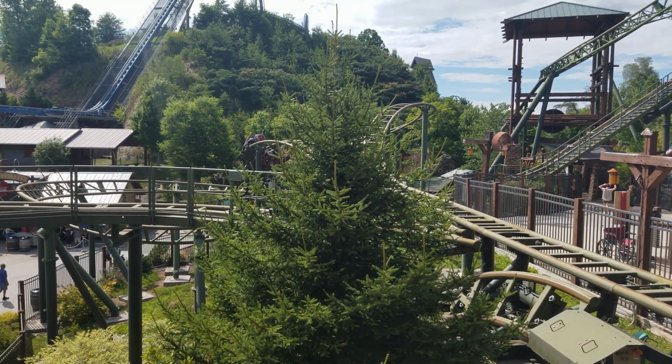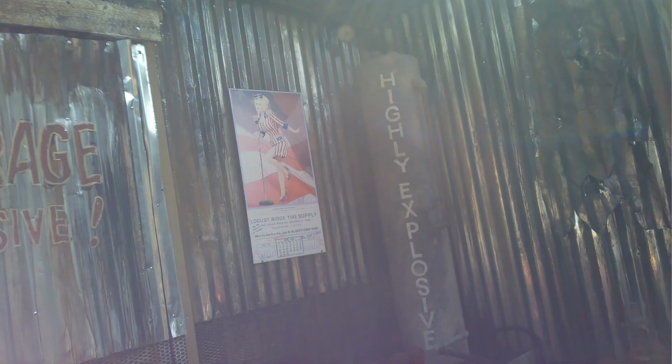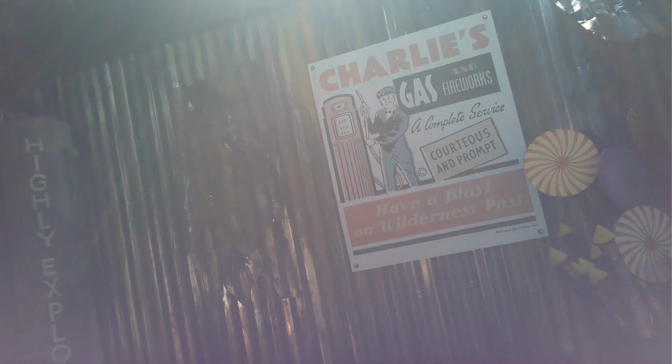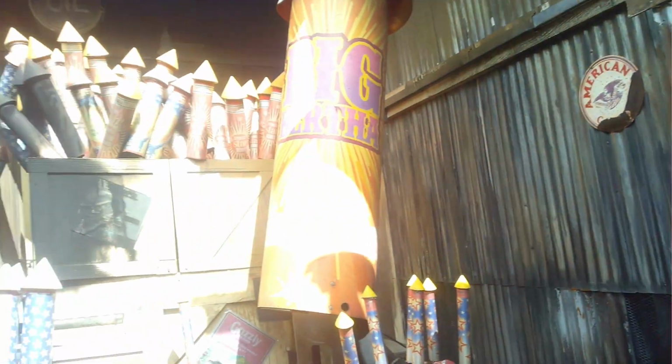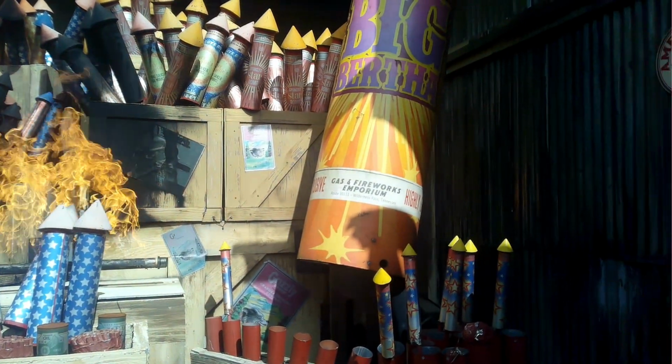The heaviest themed section of the ride is the event building. It's a fireworks shed that's on fire. Apparently someone was careless and lit a couple fireworks, including Big Bertha, the giant rocket that threatens to blow you up. Riders manage to escape in time as you blast out backwards from the raging inferno.